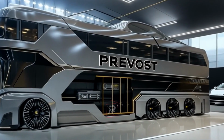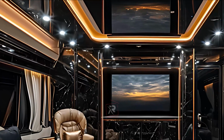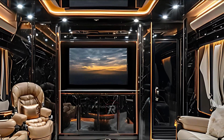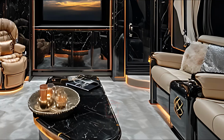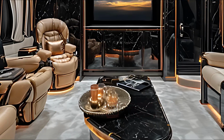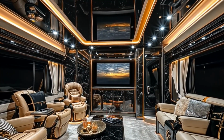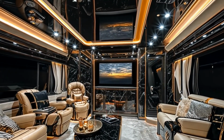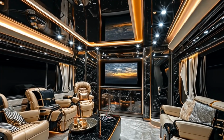In conclusion, the 2026 Prevost Motorhome is the ideal example of how the qualities of strength, style, and the ability to enjoy life's little pleasures can all be merged together. This is a fantastic choice for those who want to enjoy the independence of the open road, without compromising on comfort or sophistication in their travel companionship. For those looking for a motorhome that offers both luxury and adventure, this is a great option to think about.